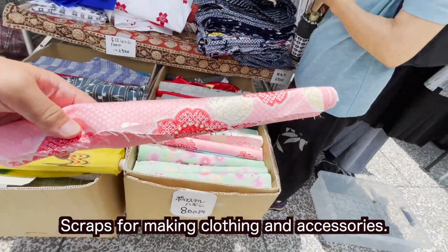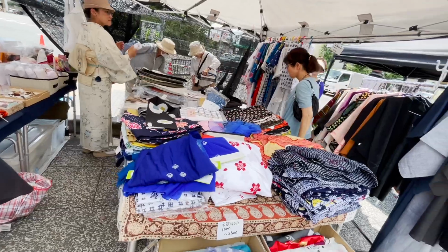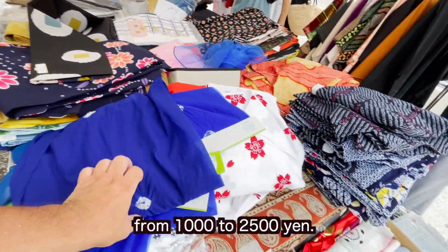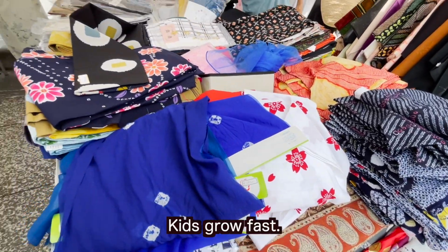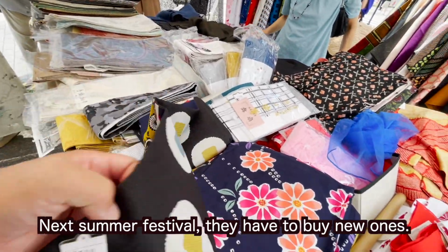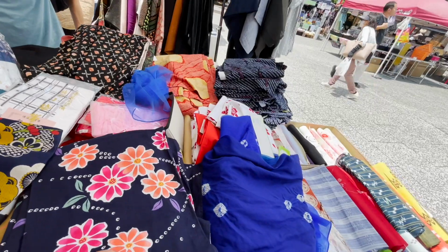Scraps for making clothes and accessories. Yukata casual kimonos for kids are from 1,000 to 2,500 yen. Kids grow fast. Next summer festival, they have to buy new ones. This shop is young, family friendly.